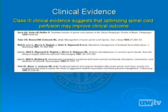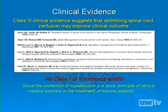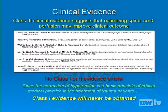In clinical studies, there's class 3 evidence suggesting that optimizing spinal cord perfusion may improve clinical outcomes. There's no class 1 or class 2 evidence. I mean, due to the consideration that hypotension is treated as a basic principle of ethical medical practice in the treatment of trauma patients, class 1 evidence will never be able to be obtained.